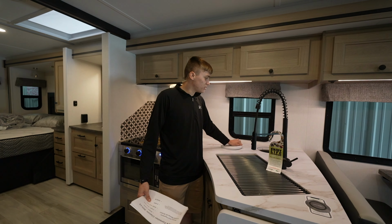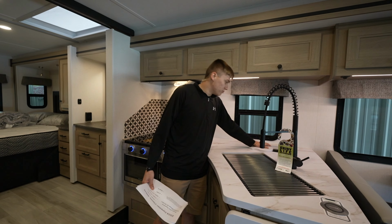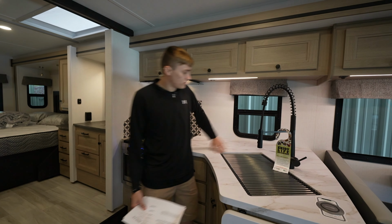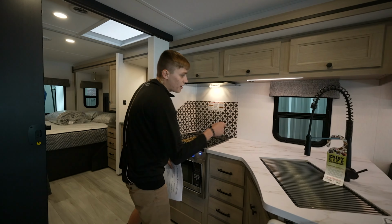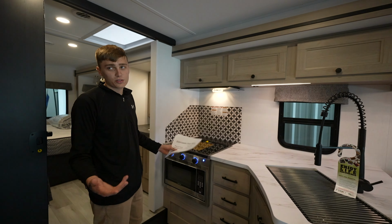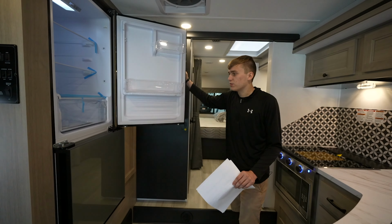So they actually give you this, and this is actually a trash can back here. So this will be removed, and then the trash can, you can just slide trash in there in and out, and then it's just removable on the other side on the outside. So you take the trash out, it's already outside essentially. Right here is a refrigerator. This is a nice size refrigerator.